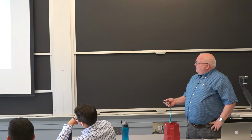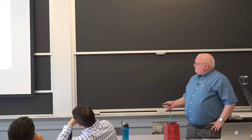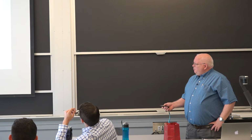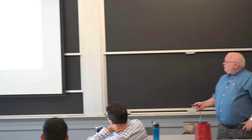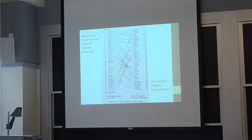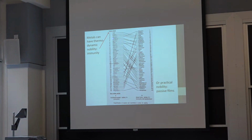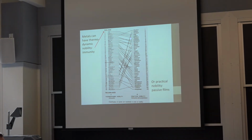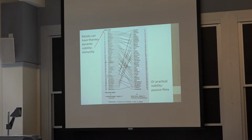We talked about the thermodynamic nobility, which is a pure energetics. And if something's thermodynamically noble, it means it can be immune to corrosion. And about the only things that really are immune are these things at the top. But practical nobility, things that form a very stable oxide skin, there are quite a few. I mean, you get down here to aluminum and stuff, zirconium, because some of them have very, very stable oxide skins.